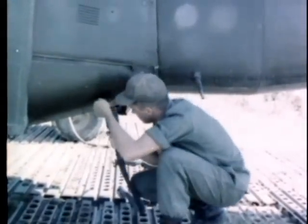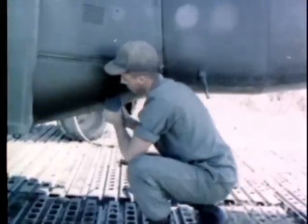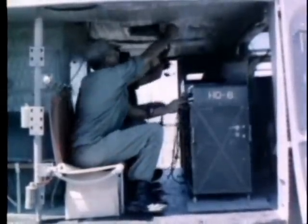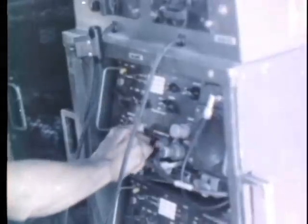In addition, this lightweight unit provides the Airborne CP with 2 different radio frequencies and a multiple outlet intercom. Known as the AN/ARC-122, the system is composed of 2 AN/VRC-46 radio receiver transmitters and the intercom channels. 3 whip antennas mounted beneath the helicopter fuselage give the command radio system a range of 24 to 32 kilometers.